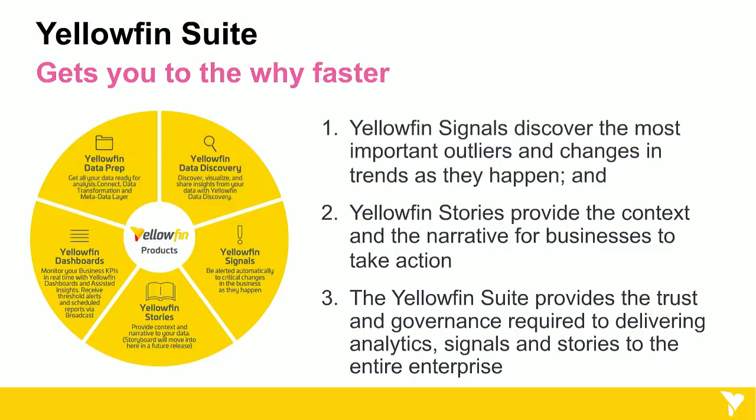Late last year, we launched a suite of products combining industry-based automated analysis, storytelling, and collaboration. And we're currently engaging with Gateshead with one of these products, Yellowfin Signals, which is our big foray into this AI-driven world, a way to automatically discover the most important changes and trends as they happen. We're combining this with another product called Yellowfin Stories to enable you to share the context and the narrative with multiple people.